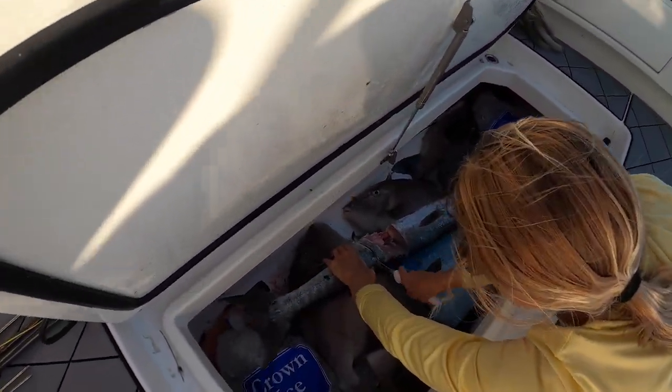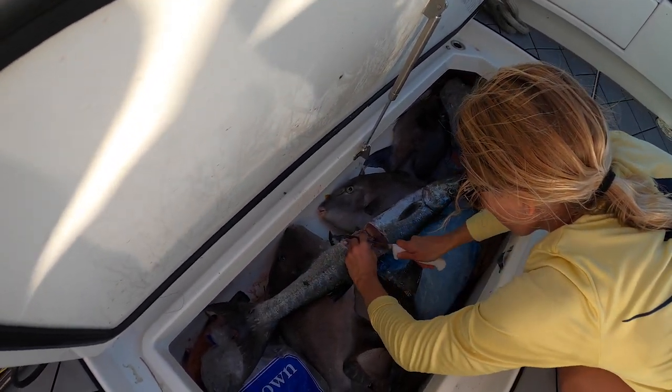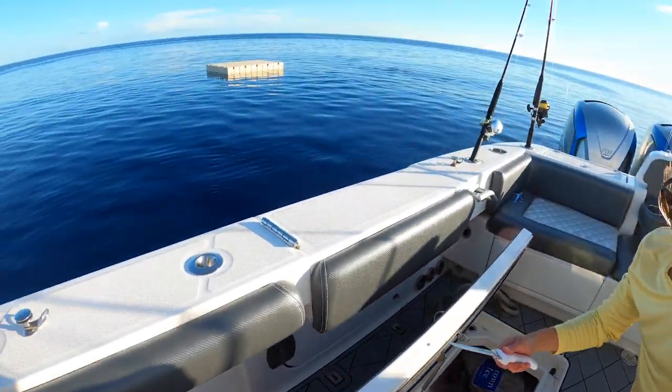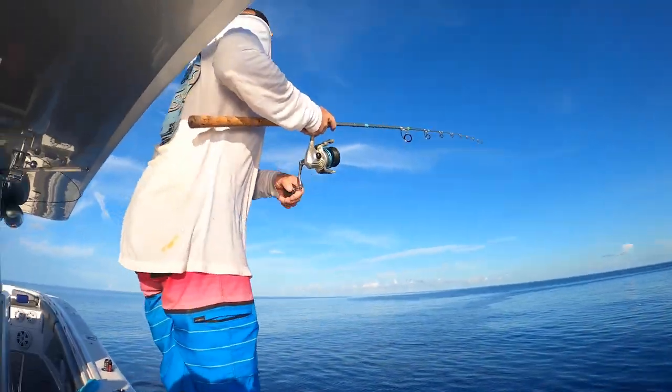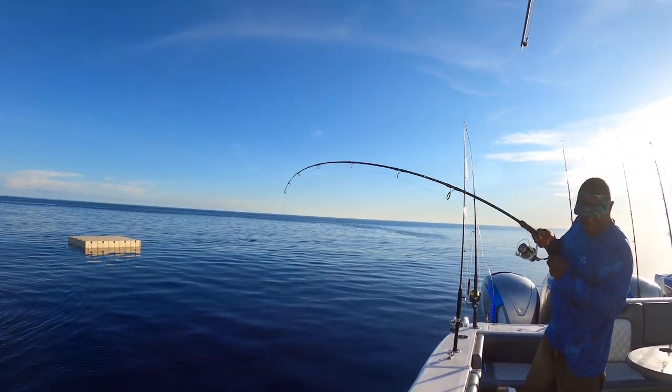Okay, we have a little knife. You want me to throw some chunks? They're acting like they've been touched before today. Let me throw these chunks. Yeah, a little bit. I got one! Yeah! There we go. Got one.